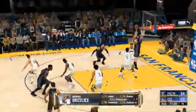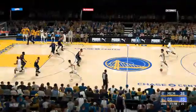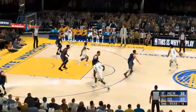So the Grizzlies' 5 right now: Jackson and Valanciunas, they're in the middle. Brooks is out there with Jones, and it's Anderson in at the small forward. Plus 8 in the rebound differential, one more reason why they're in control. Here's Looney after the made shot from Jonas Valanciunas.